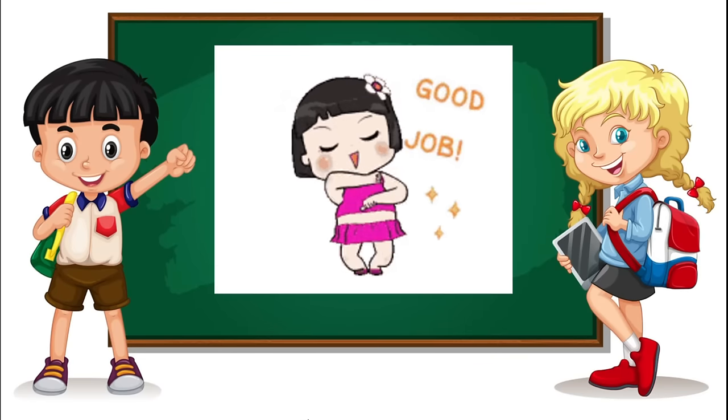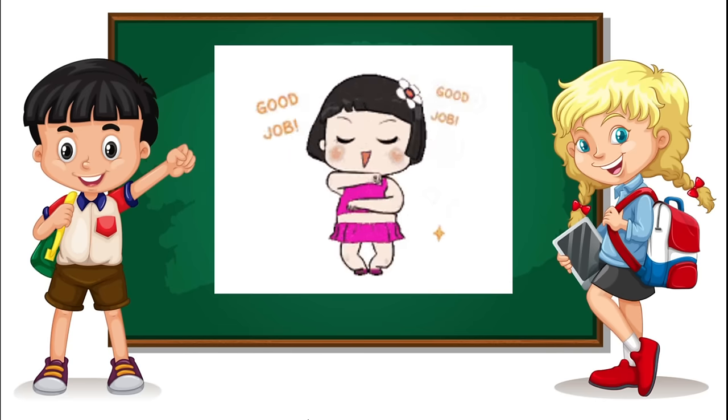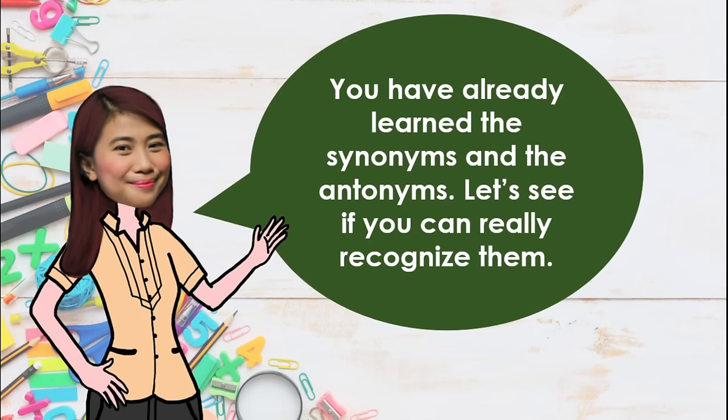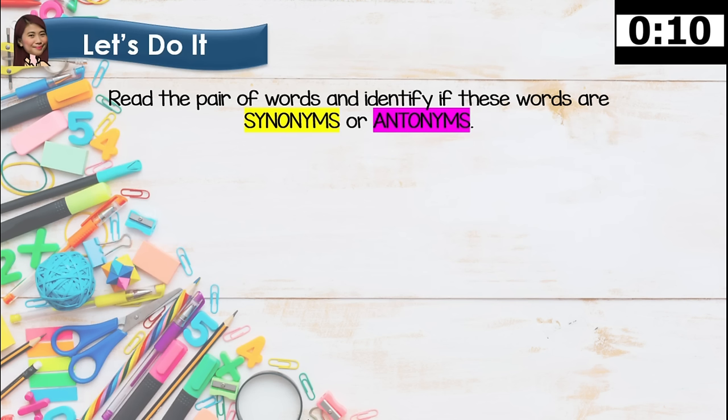If you got the correct answers, good job, kids! You have already learned the synonyms and the antonyms. Let's see if you can really recognize them. Let's do it. Read the pair of words and identify if these words are synonyms or antonyms. Again, synonyms are words with same meaning, and antonyms are words having opposite meaning.